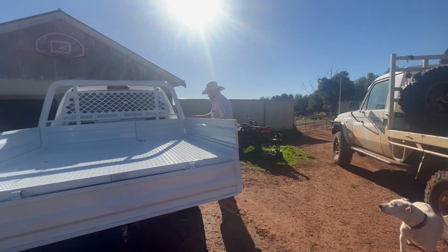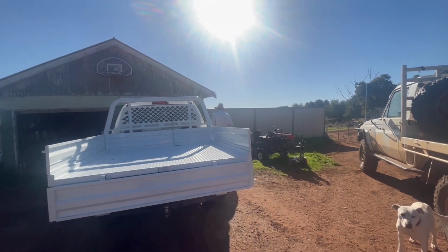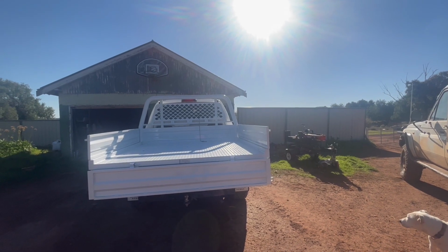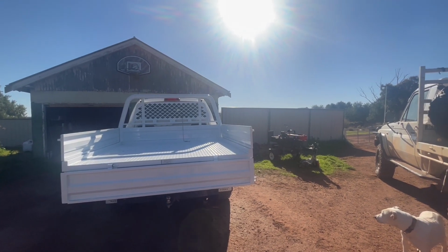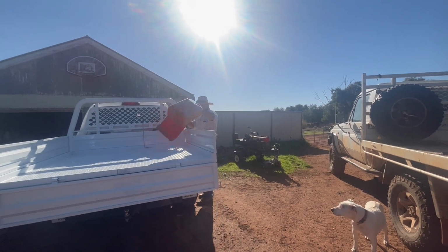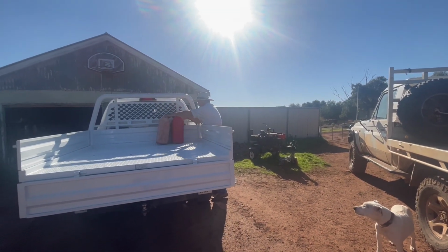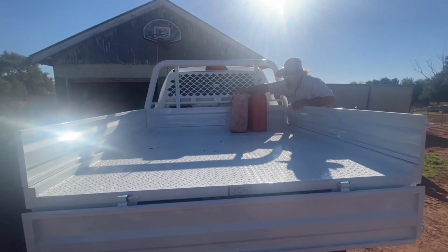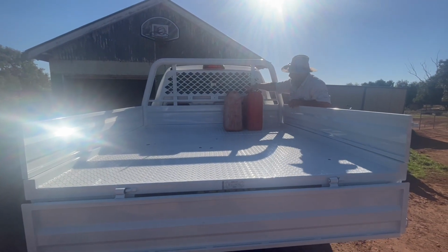A big debate for the morning to start our Friday is sideboards on or off on the new tray for the ute. And of course he lost. I did tell him not to ask me if he'd already made his mind up, but I'm a sideboards on person, I think.